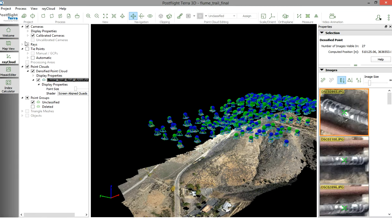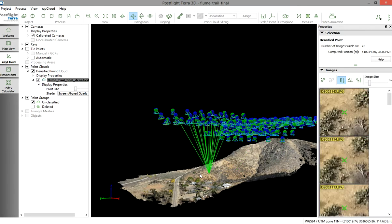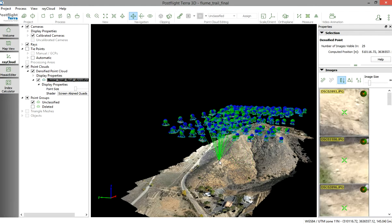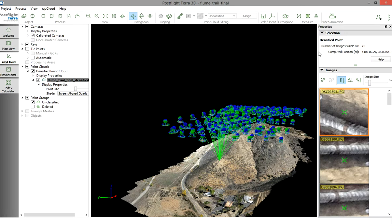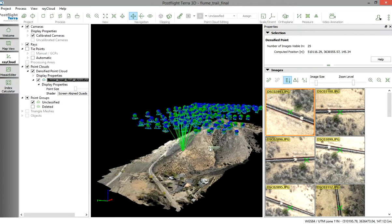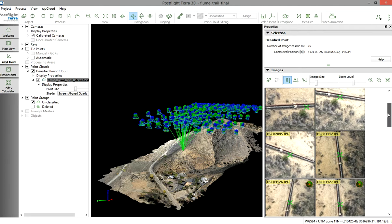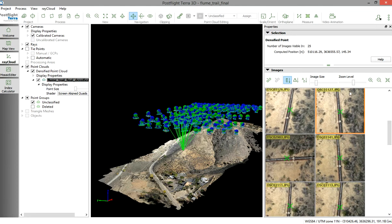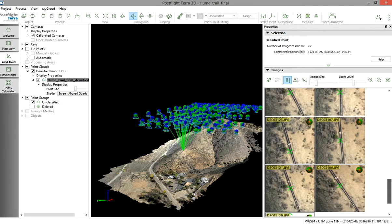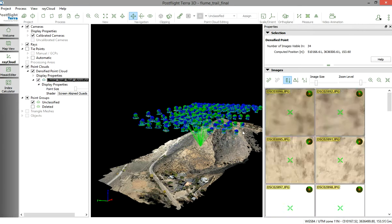What I do here is put on these camera rays. Every time I click, you'll see the camera rays update, and it will show you all the photos associated with that point in the point cloud, as well as on the side here. These are all the photos associated with that exact point. We have 25 photos associated with this exact point from all different angles, flown from above ground by the unit. So here's all the photos. Every time I click, they update in real time, so you can see everything.